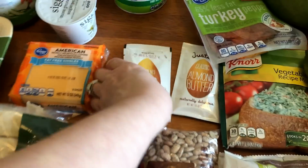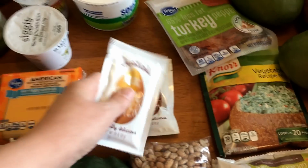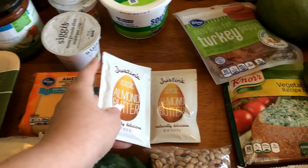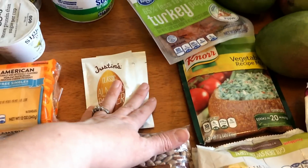Oh, I guess I skipped these. So I hate spending the money for almond butter. I should have picked some up when I was at Costco yesterday, but I completely forgot. But also, it's really hard for me to portion out almond butter. So I just picked up 2 of these single ones because I know there's one thing I want to have it with this week until I can get to Costco and I'll pick up a bigger one.